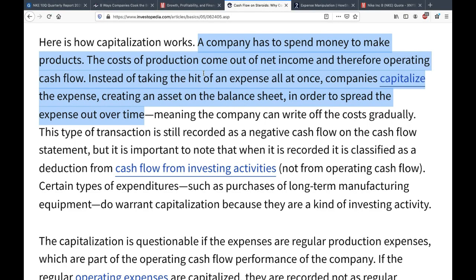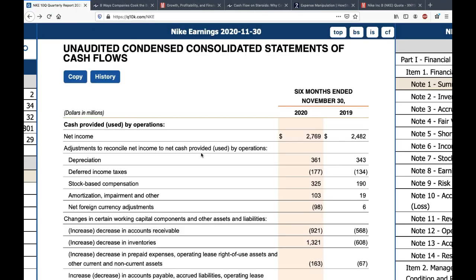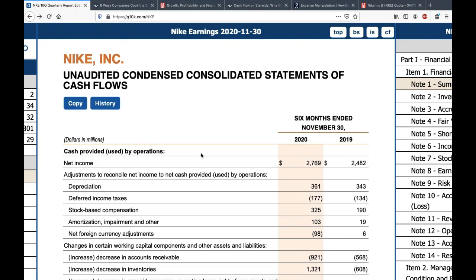So here's again what the capitalization of an expense means. The costs of production come out of the net income and therefore operating cash flow, as I told you. But instead of taking the hit of an expense all at once, companies capitalize the expense, creating an asset on the balance sheet in order to spread the expense out over time, meaning the company can write off the costs gradually. So it doesn't go out in one chunk, but it is gradually expensed out, and that doesn't look that bad for cash flows.